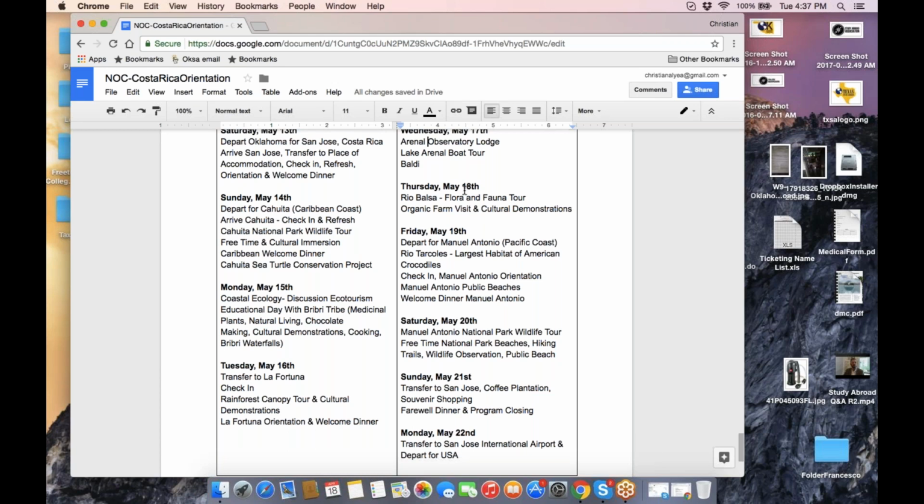The next day, guys, we're heading for the Pacific coast. It's about a 5-hour drive from La Fortuna to Manuel Antonio. We're going to cross the Rio Tarcoles. It's a bridge which has the largest. You should check out some YouTube videos if you can of Rio Tarcoles.